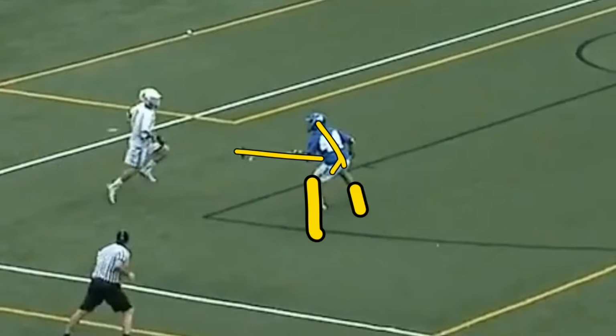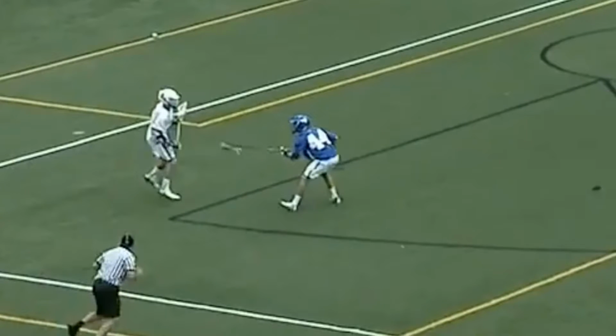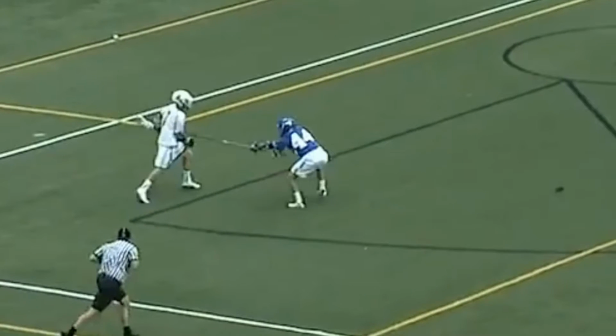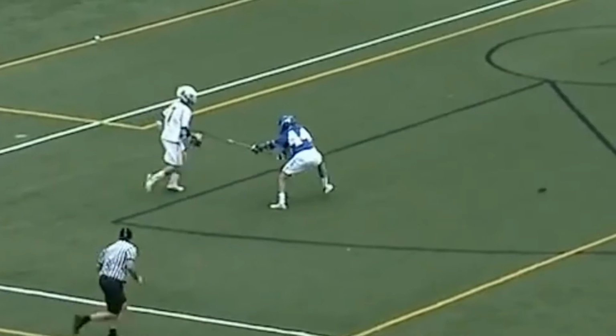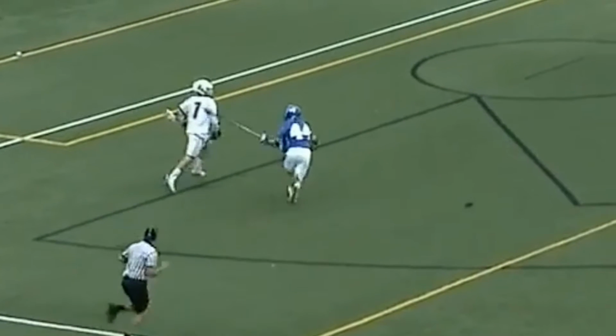Bent over at the hips, not standing up straight. Excellent stance by Ethan Powley here. Now, as Pat Spencer starts his split, perfect time to lay that poke check. Look how he extends out. He's still very far away. You don't want to poke check close to the player. And he lays that poke check right on the bottom glove. Perfect place to take a dodger right out of their initial move. Poke check at the split.